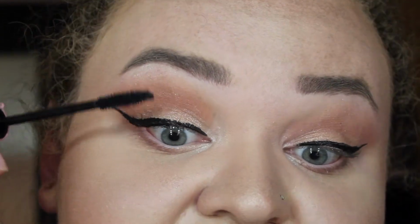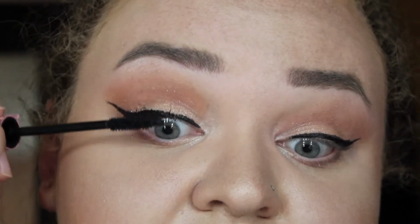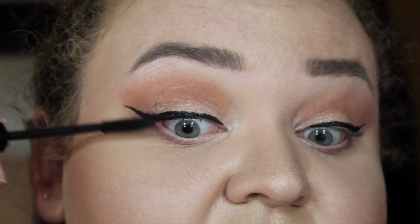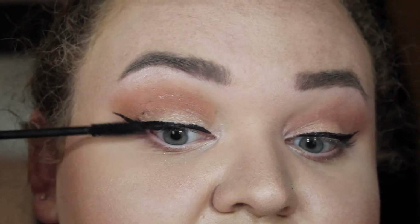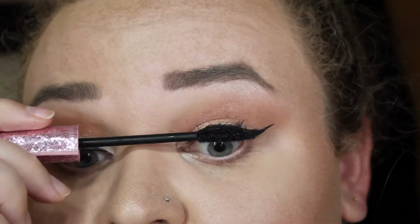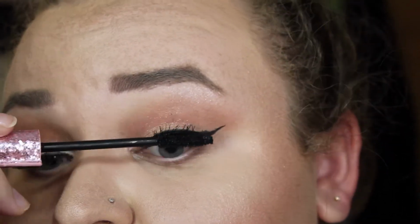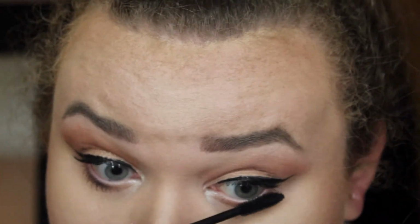I think that it applies great. I really like the way that this mascara applies, but I do not like the way it wears at all. Oh, I got it on my eye. Who cares at this point? I guess now it's time to find a lip product that I hate. Oh, I know.